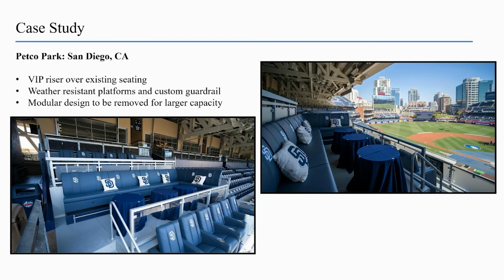Next we have Petco Park, San Diego, California. As discussed briefly in previous slides, at Petco Park in San Diego, we used platforming to build a 3-tier VIP riser over the existing 7 tiers of concrete stadia. The riser uses weather-resistant platforms and custom guardrail to provide a permanent look and feel, but has the ability to be removed for an event that requires a larger capacity.